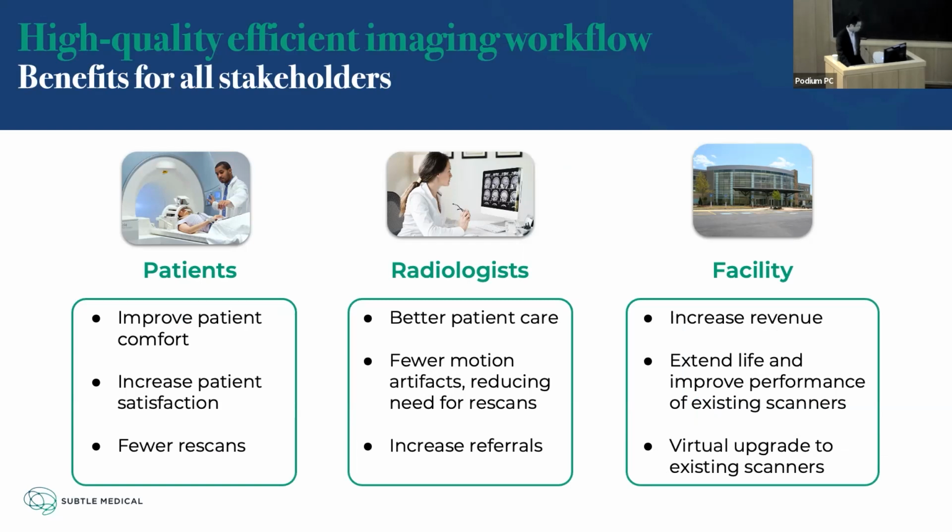Improving the quality and the efficiency of the imaging workflow is clinically critical. That would impact all the stakeholders. And this is also aligned with Subtle's goal to make high-quality imaging healthcare more accessible.